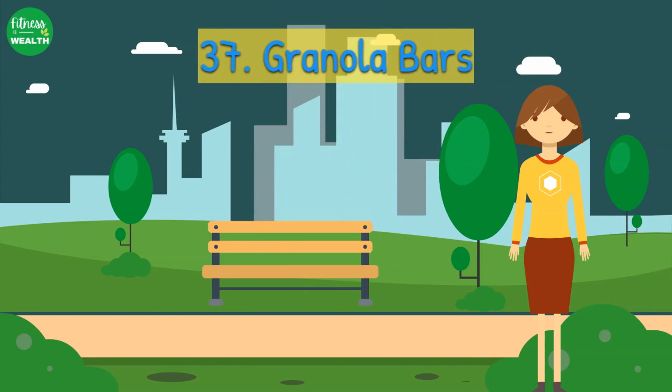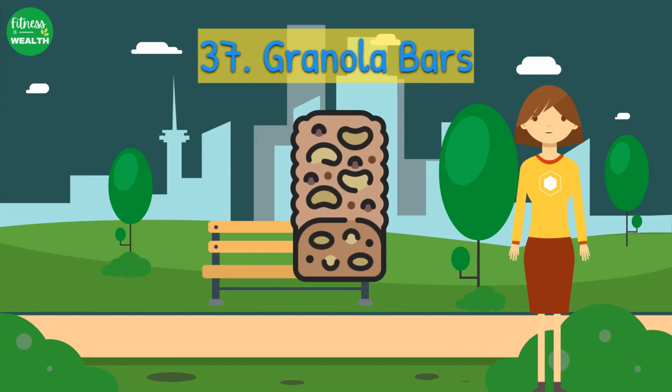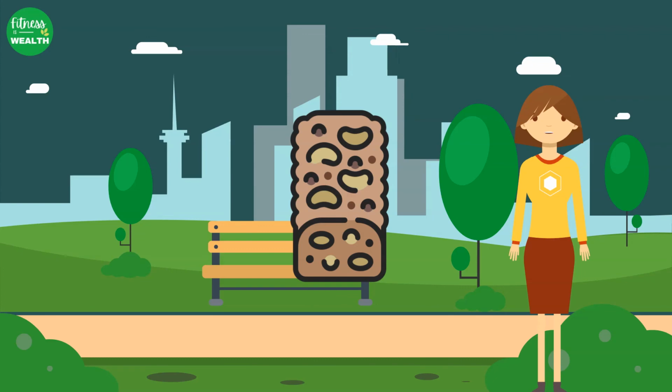Number 37. Granola bars. Granola bars, like granola, aren't exactly healthy food. Unlike granola though, granola bars sometimes include chocolate chips and even icing, increasing the sugar load. Keep these out of your shopping basket if you're trying to reduce weight or improve your health.